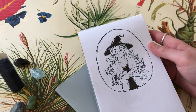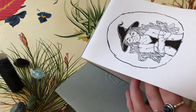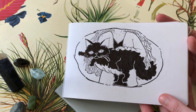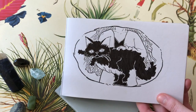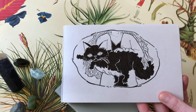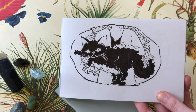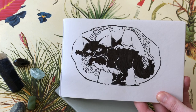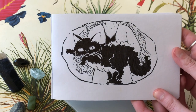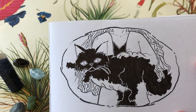So yeah, my whole plan was to follow this little witch, and I wanted to only use black ink the whole month, just nothing but black ink. I know that Inktober, the whole point is to just use black ink, but not everybody does, and that's totally fine. I just decided I wanted to challenge myself and do it that way. So the first one was witch, as you saw. This is black cat, her beautiful big black cat.